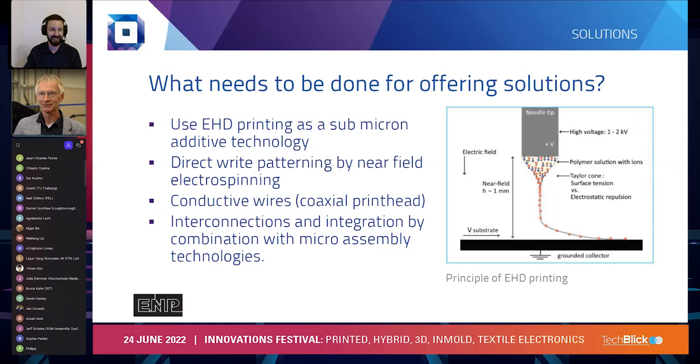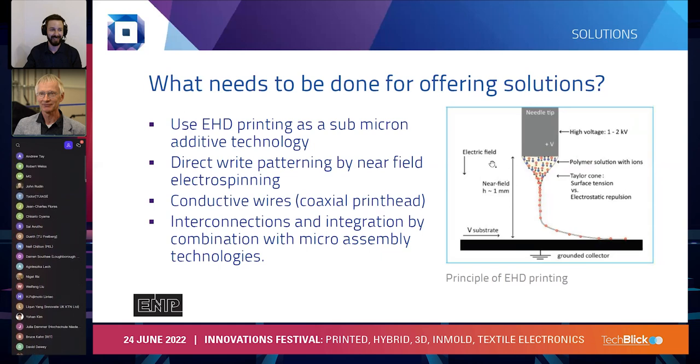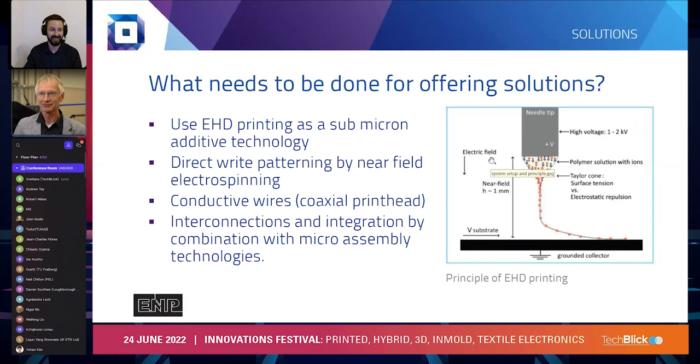As you will feel, that's a large voltage for such a small distance, so a big electric field will arise. The effect will be that this field will pull the liquid into a very narrow shape, and thus that very thin wires can be printed on this substrate. This enables a direct write patterning with this near field electrospinning. Basically, we can write very small wires over a surface in any direction by moving the printhead over the substrate.